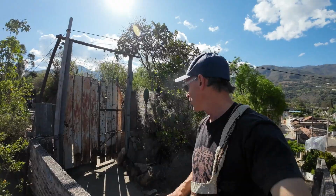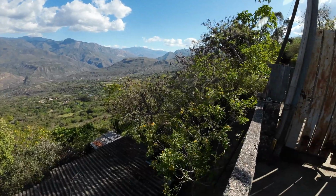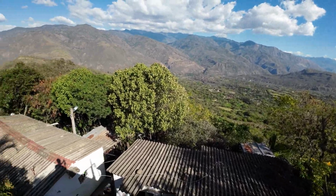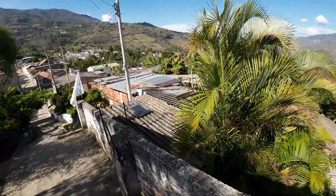Once again, I found a nice view at the top of the stairs. So I'm lucking out. And got a little bit better view of this little neighborhood that I've been exploring here. Now, I don't know about you, but I'd rather explore little neighborhoods like this where the real hardworking, sometimes I'll say downtrodden people live, and see real life Colombia as it is for some people who don't have a lot of money.